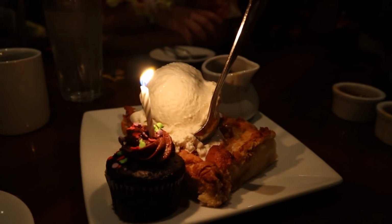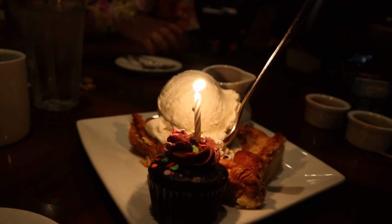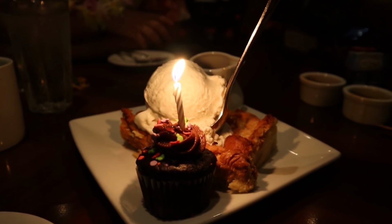And for the birthday celebration here, my birthday celebration, all right, we got that dessert, bread pudding, as well as a cupcake here with a candle. I like it. Overall, fantastic meal here at Ohana. Absolutely loved all the flavors here tonight.